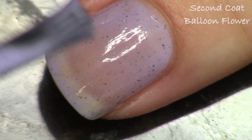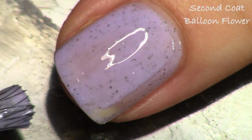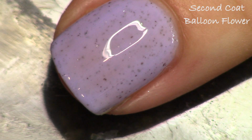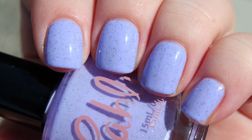This time we've got almost black bits. I'm not sure if they're just extremely dark blue or if they are straight up black bits in the polish. This really gives kind of a robin's egg look on the nail. I really enjoyed this a lot as well. So yeah, Balloon Flower, another favorite.